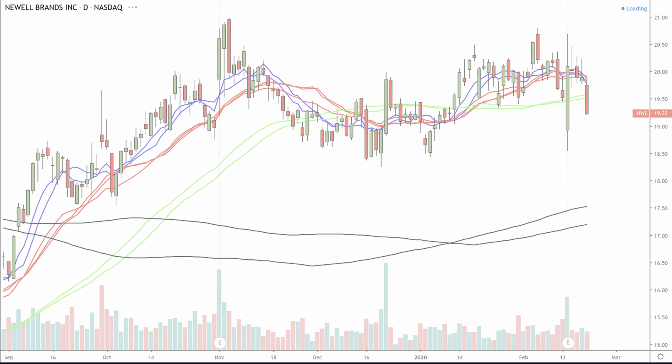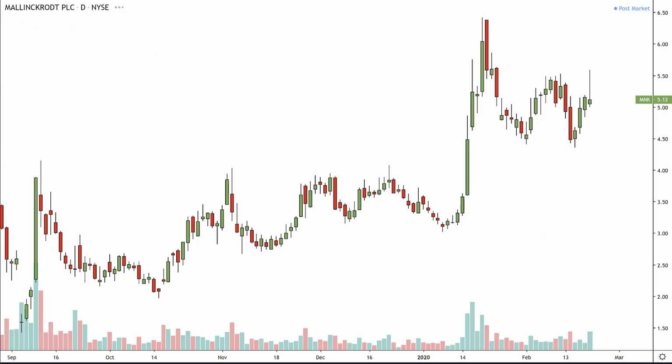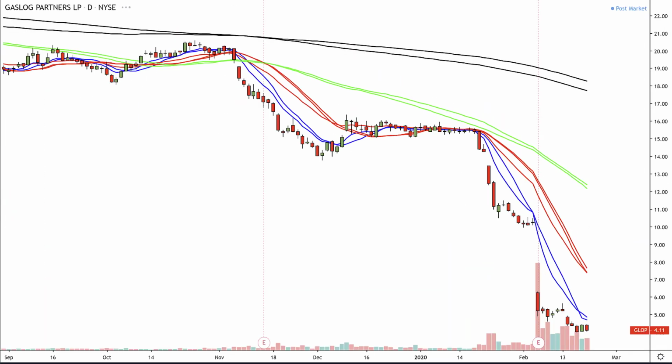Let's see. Going through my watch list here. Yeah, so that's about it. I actually don't like anything else here. And that's that. We've got to protect our money. We don't always have to trade.